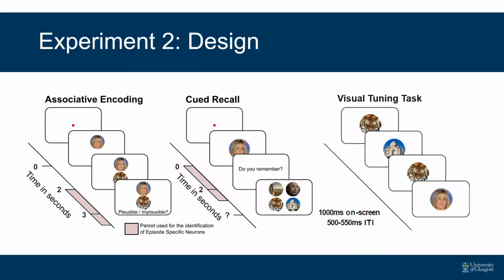What if we have a neuron that is just a concept neuron tuned to the tiger? Now the patient might be looking away or be distracted during the 2 seconds until the associates come on. And now after 2 seconds, they focus on the tiger again. It's a concept neuron tuned to the tiger, and we have a high increase in firing rate. And we would say, well, it's not a concept neuron, this is an episode neuron, but we would be wrong.